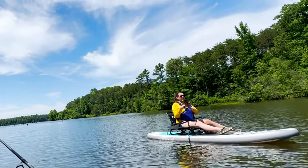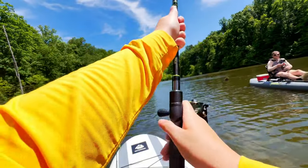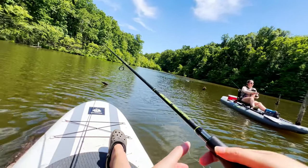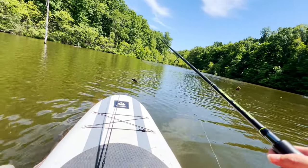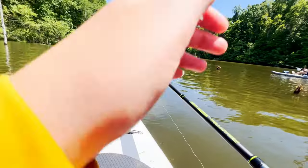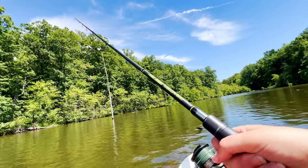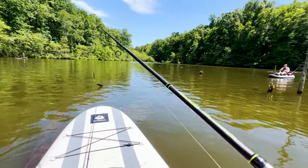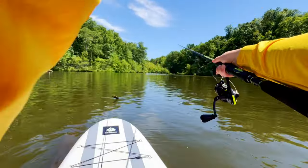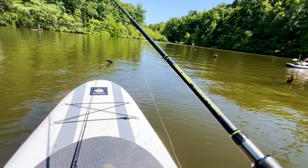Off. I had him. I hooked him. First fish of the day and I missed it. Heartbreak. That was such a good bite. I guess it just didn't hook him good. Oh, no. All right, let's try this again. That's our third missed fish. That's crazy. Just keep missing them. I can feel it pulling through so many trees and sticks.